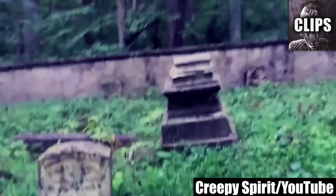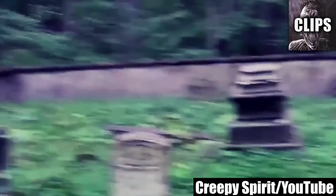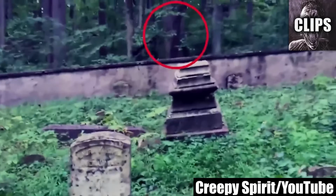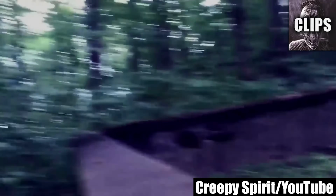I personally think that this could be CGI because the resolution of the video seems to have been lowered, which is always a sign of amateur effects. Then again, the person recording may have been using a cheap camera. Or maybe this is an older video.